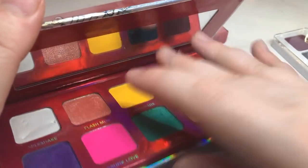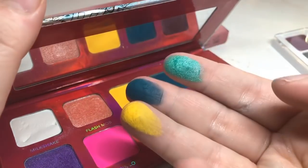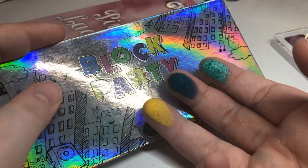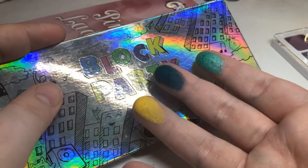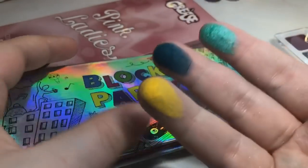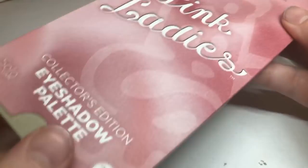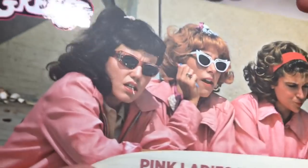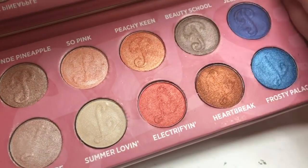The mattes in here are just absolutely impeccable. They are amazing. They blend like a dream, and even this shade, it's a really hard shade to formulate, and it blends so beautifully. I also have this palette. This is the Grease Pink Ladies palette by Solar Look. So this is obviously a collector's item. I don't use this one a lot.